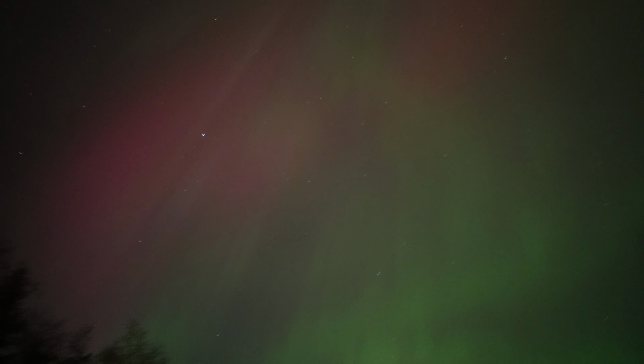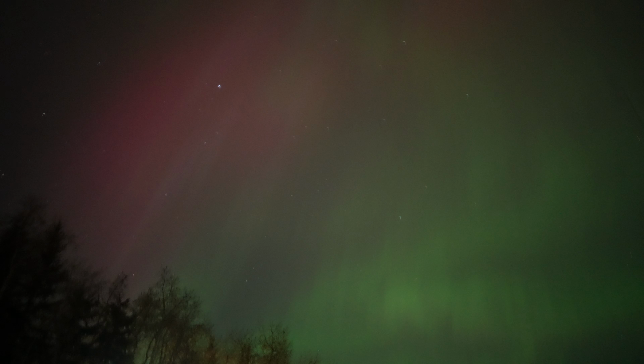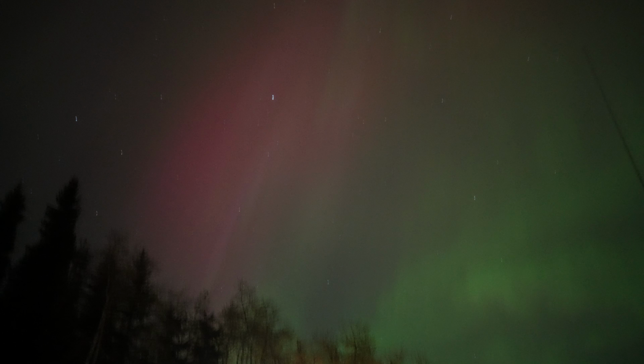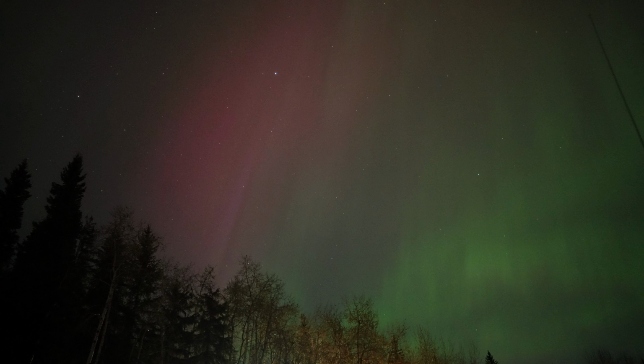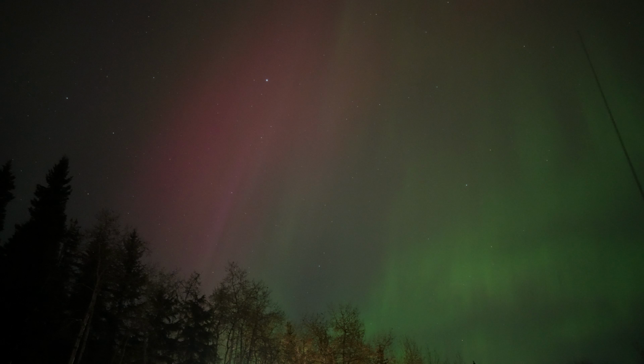The camera's sensor is strong enough that it pulls these upper reds a lot more. But this is a true aurora color. Okay, now let me lean up against the truck here so that I can stabilize. All right, so my neighbors have to think I'm crazy.